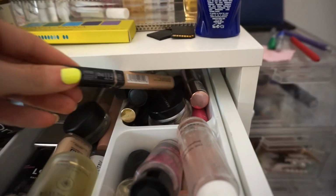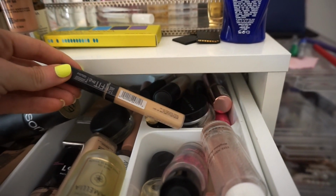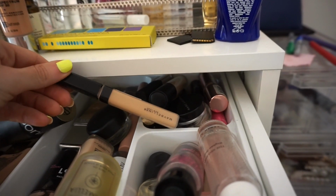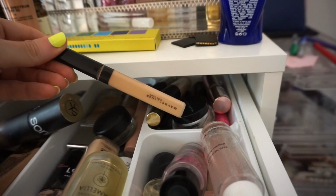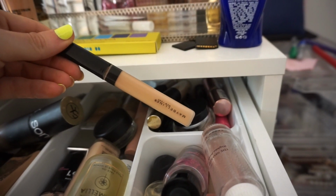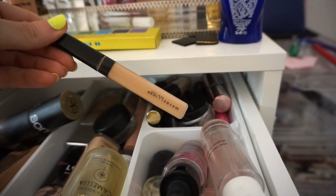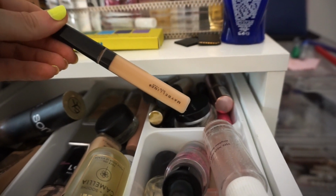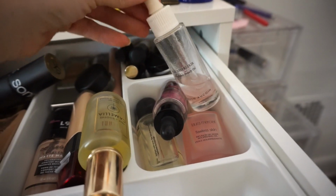For concealers, I'm definitely beyond hooked on the Maybelline Fit Me Concealer. This one right here is in light. I have to find my fair shade because I like to mix light and fair together, but I love this. I'm going to be doing a video where I discuss the best drugstore makeup, and I think that this might be in there because it's just an absolute favorite. It feels so high-end.